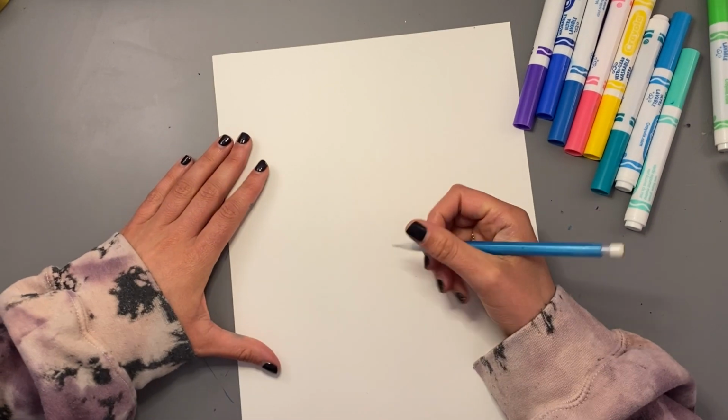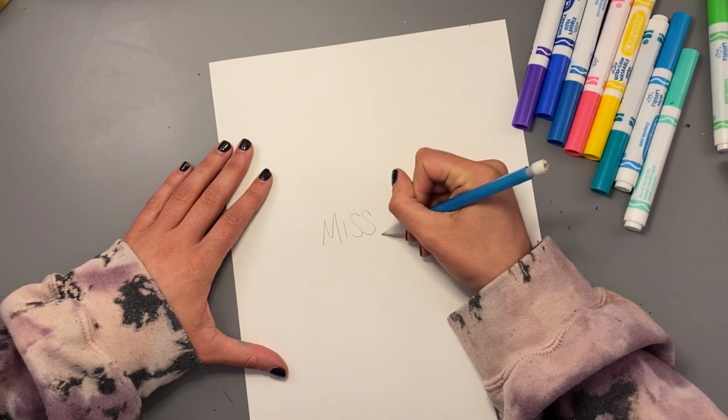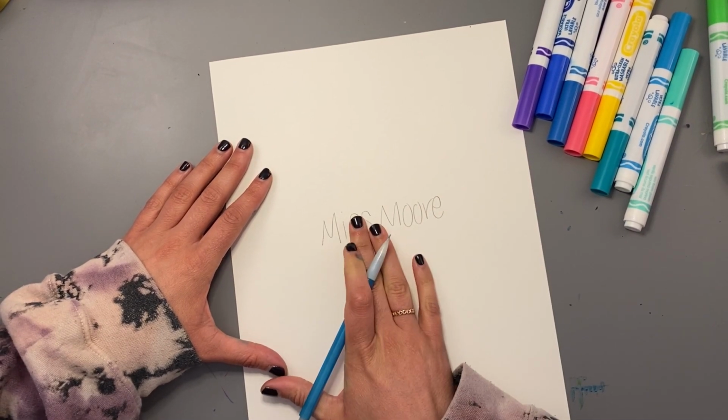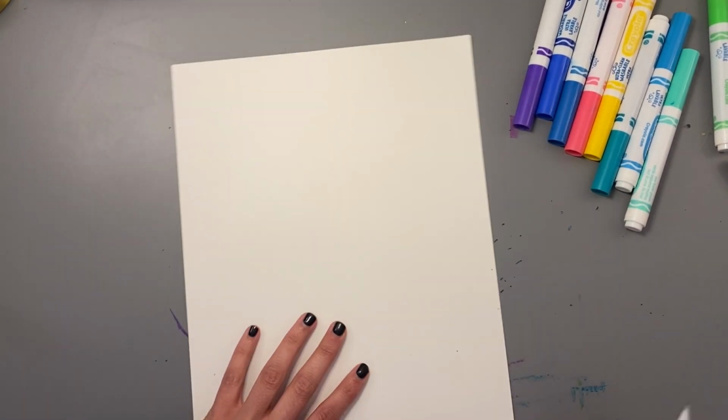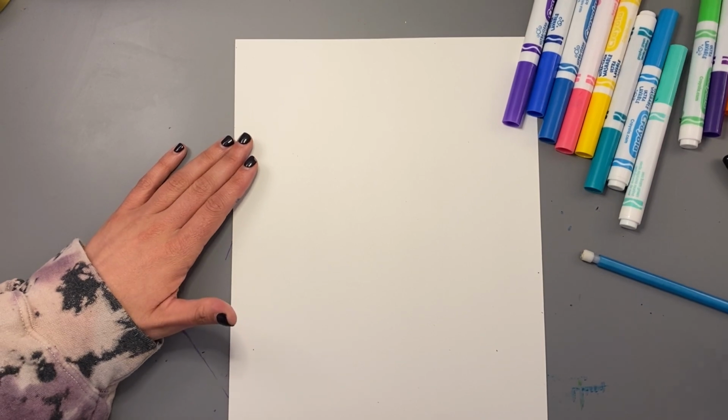The first thing I'm going to do is write my name on the back of my paper using a pencil. That way I know that this is my artwork. I'm going to flip it over, and then I can use any color of marker to start drawing my circles.